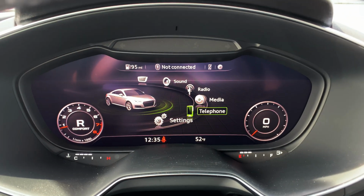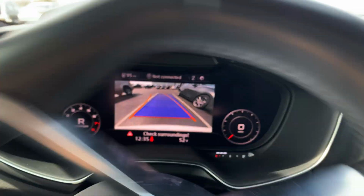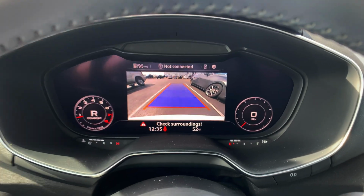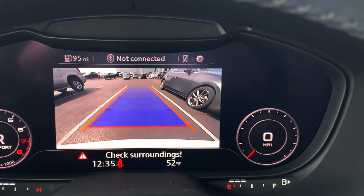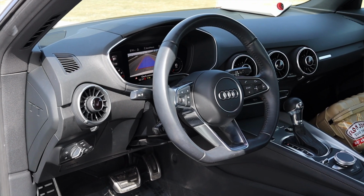Similarly, I want to talk about the backup camera real quick because the backup camera is actually found within the gauge cluster. Now, the backup camera is pretty clear and it has the nice lines that adjust when you do turn the wheel, and I like that a lot. But again, when you put the car in reverse, it's weird looking right into your gauge cluster as opposed to in the center of the vehicle. Very, very odd and very strange, but that's not where the quirkiness ends here for the TT.